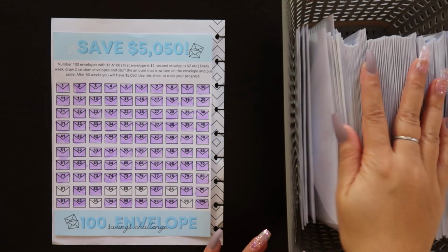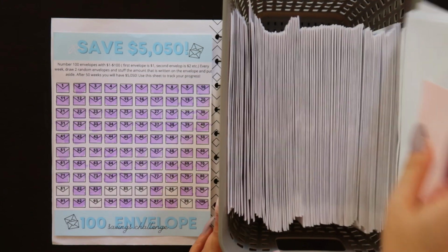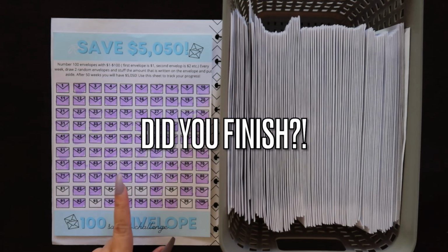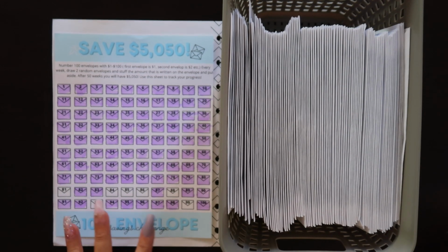So this is how I have them stored here in this little basket. I do have this pink sticky note as a divider. These are the envelopes I did not finish. So correct, I did not complete the challenge fully. As you can see, I still have some envelopes that are not highlighted.